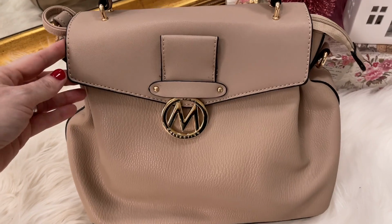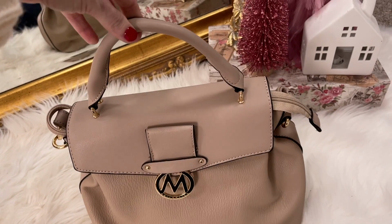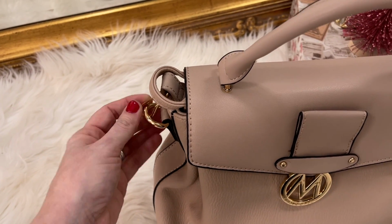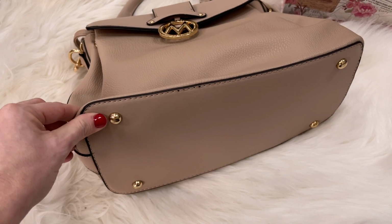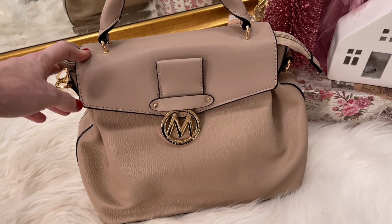Here is a look at the Mia Kay collection purse up close. I just love the sort of slouchy look of this. I think it's so beautiful. It does have a crossbody strap if you prefer that, as well as these little feet on the bottom. I love the gold detailing. This is a great structured bag, but it still gives you sort of a laid back look.